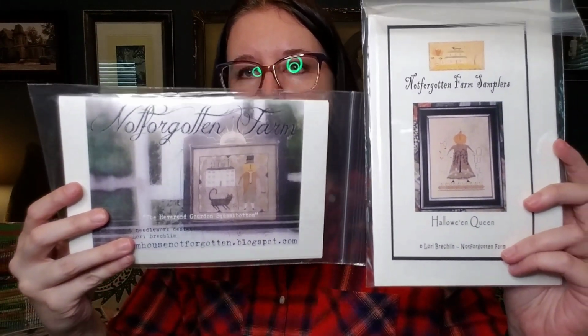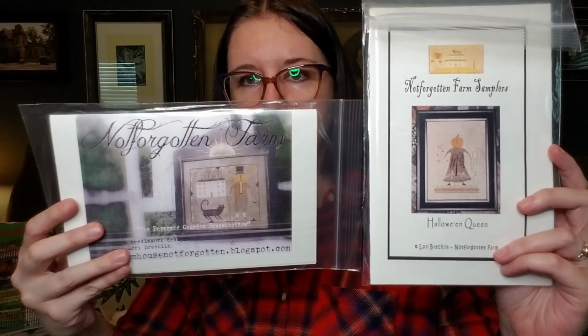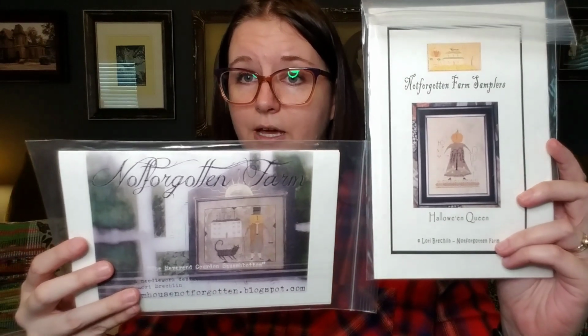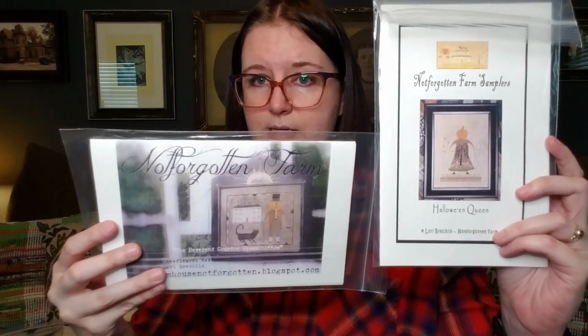So I'm gonna pull the threads for this, which is Gentle Arts threads, in like a week, and get this kitted up where I can start it whenever I want. These two from Not Forgotten Farm, Mr. Reverend Gordon Squashbottom and the Halloween Queen, they need to be kitted and ready to go on a moment's notice because they're amazing.